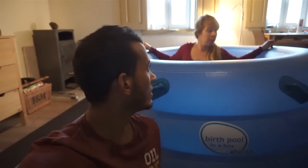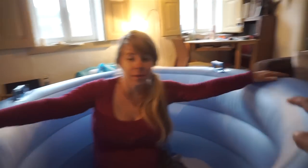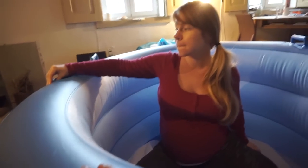It will expand a bit when water goes in it, but not a ridiculous amount. Quite pleased with that. It feels very robust as well, doesn't it? Yeah. I was a bit worried it was going to feel a bit cheap, but for 200 and something pounds, I think it's worth it.